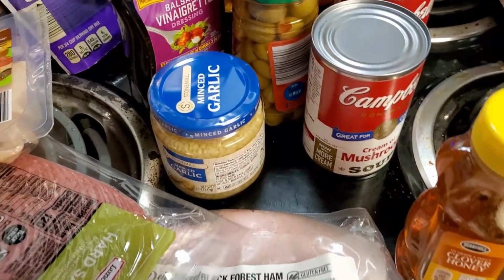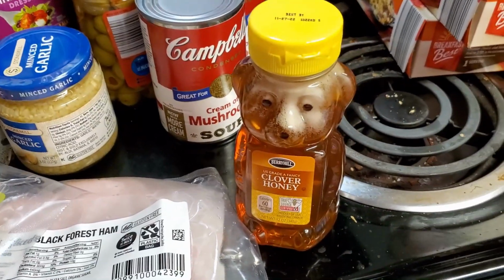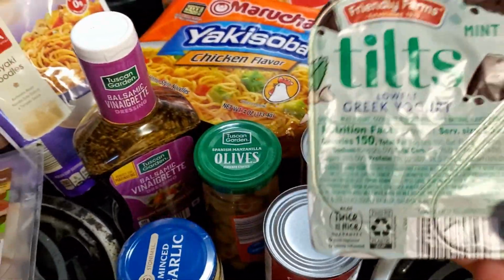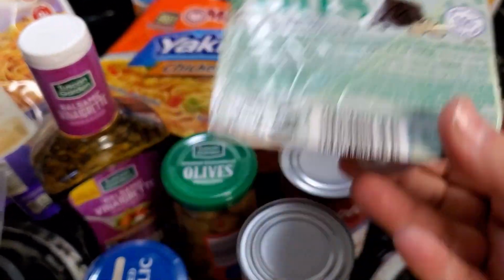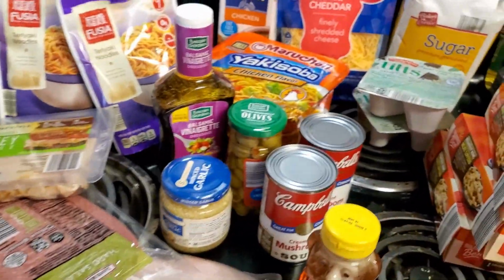I got some fresh garlic. That's for the shrimp and scallop scampi. I had to get more honey for my morning teas. These are new. I love their tilts. I usually get the coconut, but they had milk chocolate mint chocolate chip. So I'm going to try these. I got to be careful with chocolate, but I figured that's probably just enough I can handle.